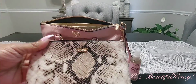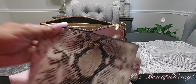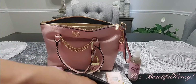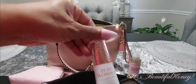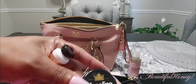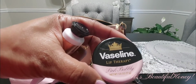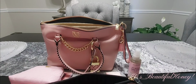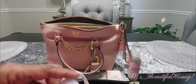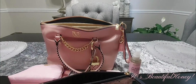Next, I have this little snakeskin pouch that came as part of the three-piece pouch set. And I am using this as my cosmetic pouch. And in here, I just have some Pure Wonder hand cream by Bath & Body. I have my Vaseline Lip Therapy. And this is in the pink bubbly. This works really good. I also have another hand sanitizer, the Pure Wonder. It's also by Bath & Body.